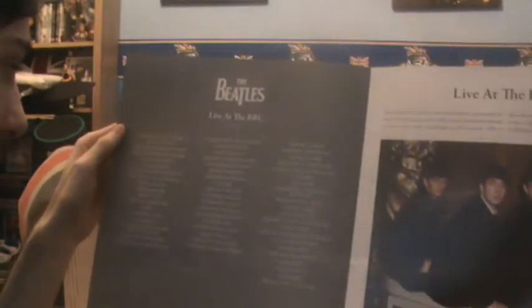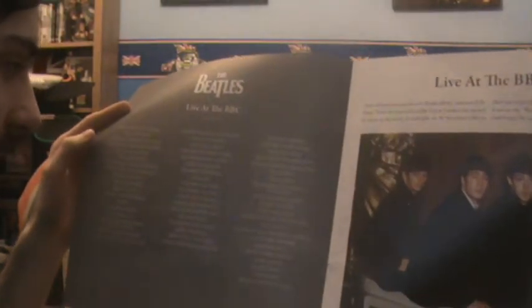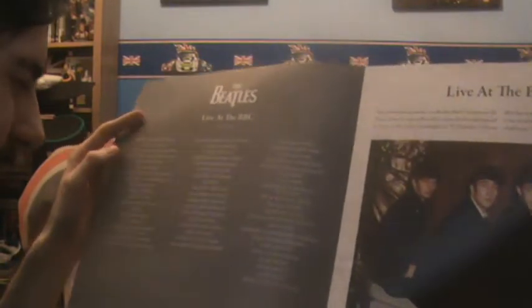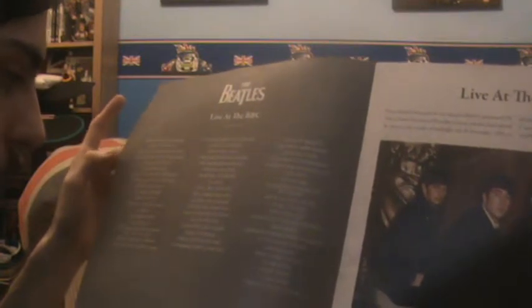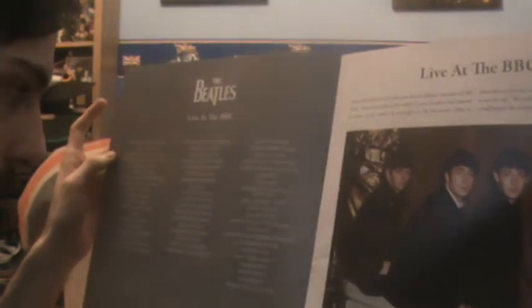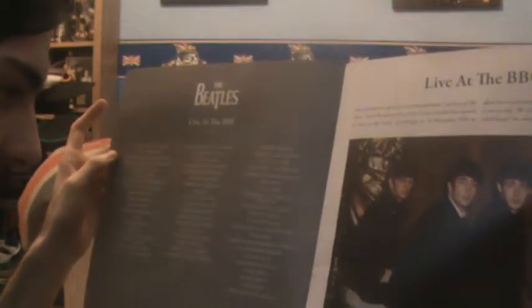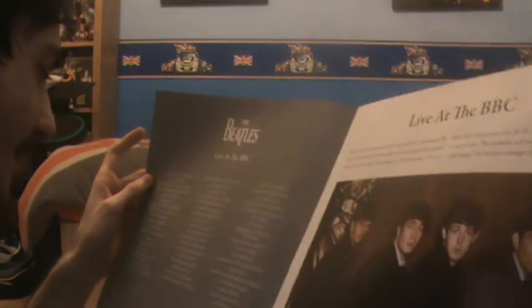So you've got stuff like, let's see, why am I familiar with most of these songs? I don't really know. You Really Got a Hold on Me, I Saw Her Standing There, Johnny B. Goode, Can't Buy Me Love, A Hard Day's Night, I Want to Be a Man, Roll Over Beethoven, All My Loving, She's a Woman, I Feel Fine, Rock and Roll Music, Ticket to Ride, Ooh! My Soul, Love Me Do. So a lot of tracks on here. Yeah, we've got an opening and a closing as well.